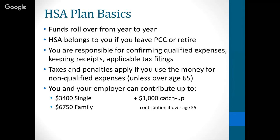When you reach the age of 65, however, you can continue to use the money for healthcare expenses and never pay taxes on them, or you could choose to take that money out and use it for something else at that time, and you would not pay penalties. You would only pay the taxes on it in whatever tax bracket you're subject to at that time.